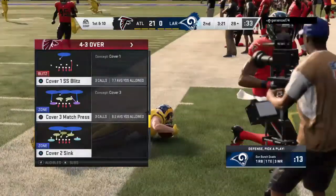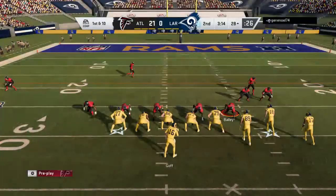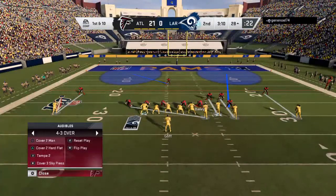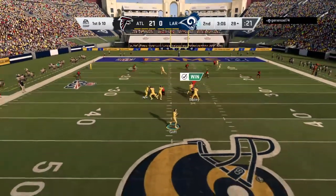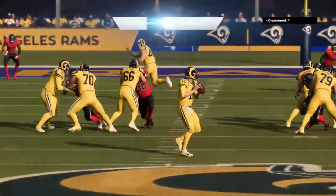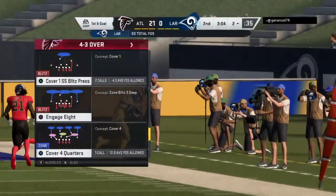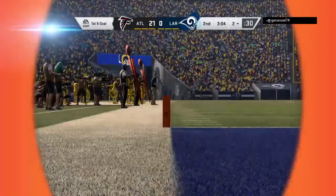1st and 10 at the 28-yard line. From Falcon territory now, here's 1st and 10 as they've got it to the 28-yard line. Now it's Goff. This is caught. And all the way to the 2-yard line there before crossing over out of bounds. A good pickup there, 26 yards. First down. 1st and goal at the 2-yard line.